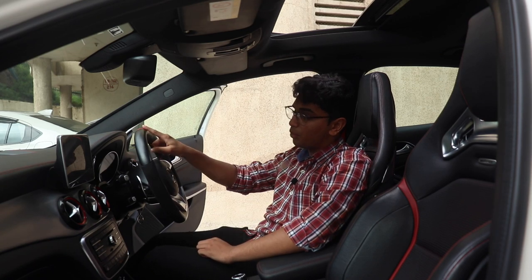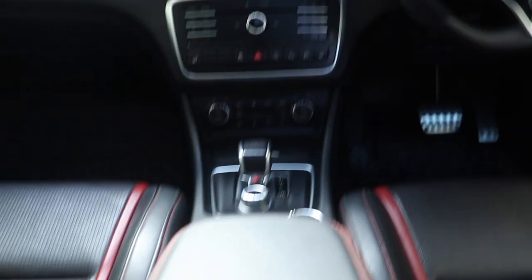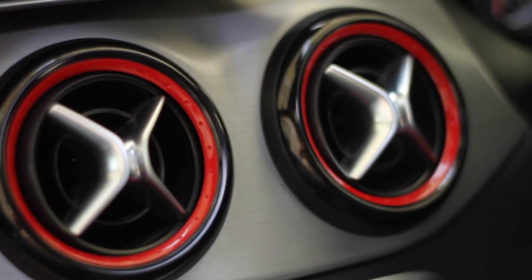You have the pointer marker at the top of the steering wheel with the metal paddle shifters. All in all, this is a really nice place to spend some time in. Mercedes has paid a lot of attention to detail. You have the AMG Affalterbach logo on the gear selector, red seat belts, and also when you turn on the infotainment screen, the AMG logo shines in.